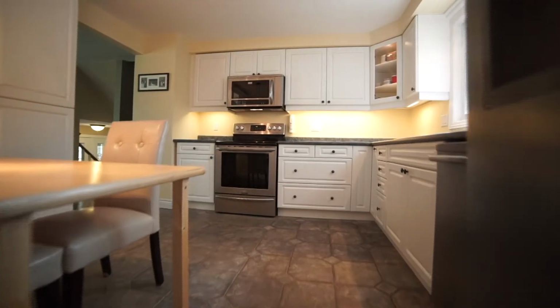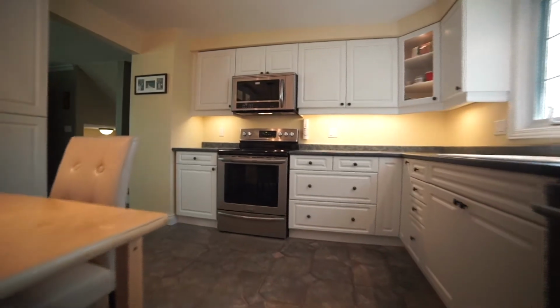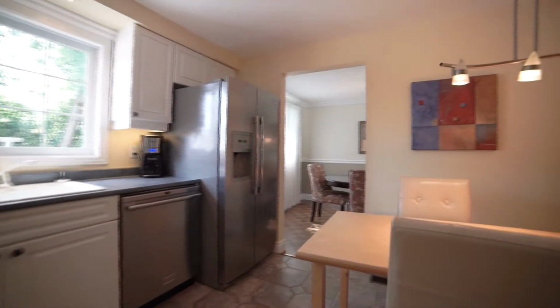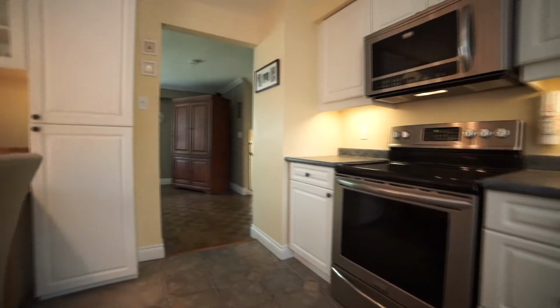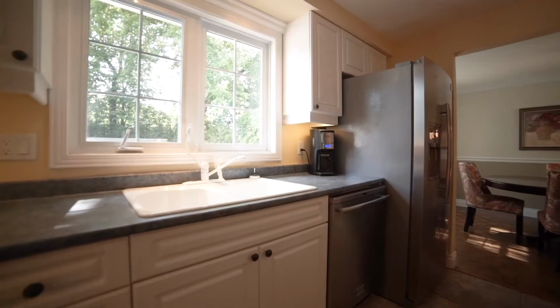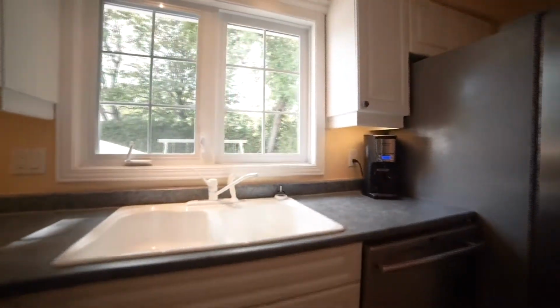The kitchen is bright and airy and features a nice water side-by-side refrigerator, a good dishwasher, oven, and built-in hood fan and microwave combined. Above the sink is a large window overlooking the backyard.